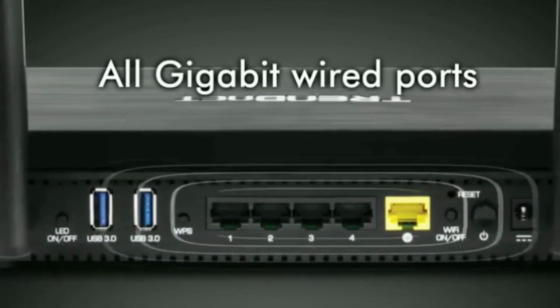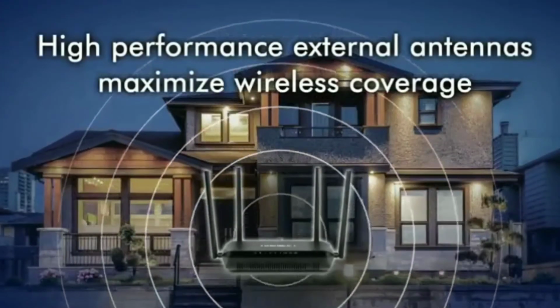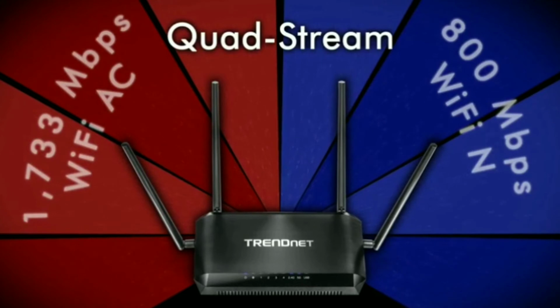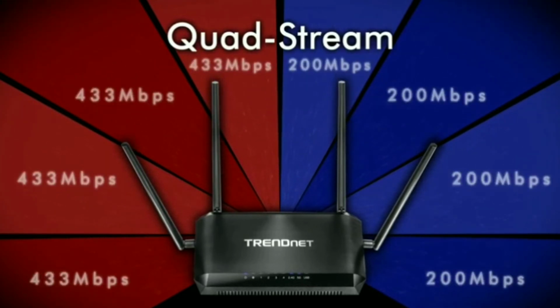This router integrates Qualcomm's Stream Boost technology. This technology manages the bandwidth such that it is allocated according to your device's usage. Gaming consoles will get more bandwidth as opposed to a smartphone user live streaming on Instagram and Facebook.